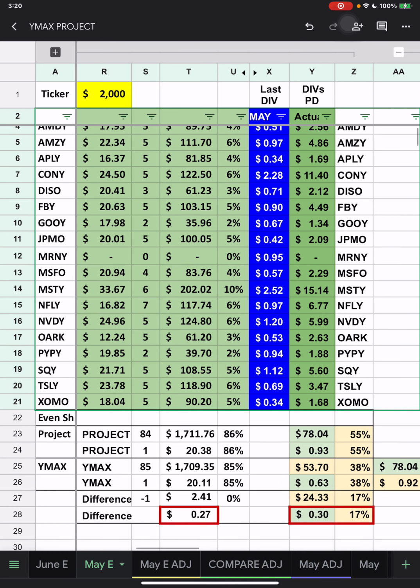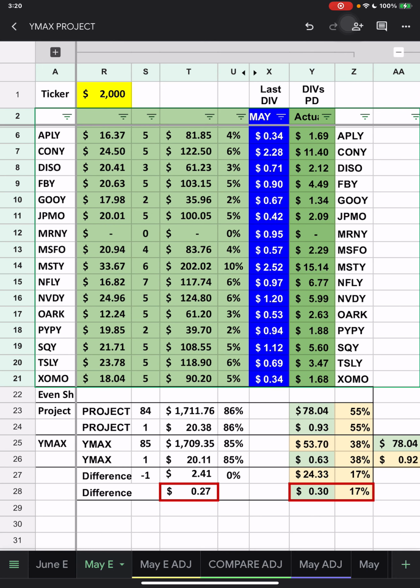But anyway, I want to show you here. Even though I didn't get all the money invested, there were still a few hundred dollars not invested. I still ended up bringing in $78 in distributions. And if this same amount had been in YMAX at $20.11, I don't know why I chose that one on this one and a different one on the other, it would have been about 85 shares, in which I would have gotten 53 cents. And that's a $24 difference.